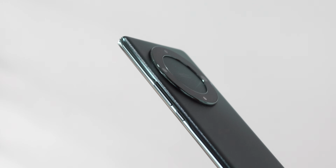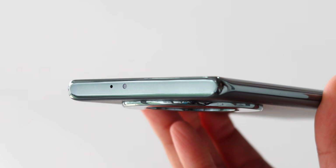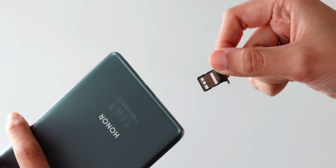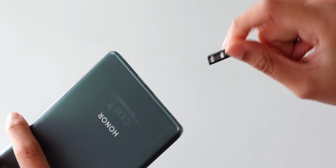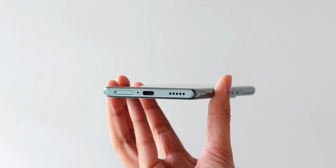All of its buttons can be found on the right. That's the volume and power buttons. Meanwhile, on top, we get an IR blaster and a secondary noise-cancelling microphone. Then at the bottom are its dual SIM card tray, main microphone, USB Type-C port, and the speaker grill.